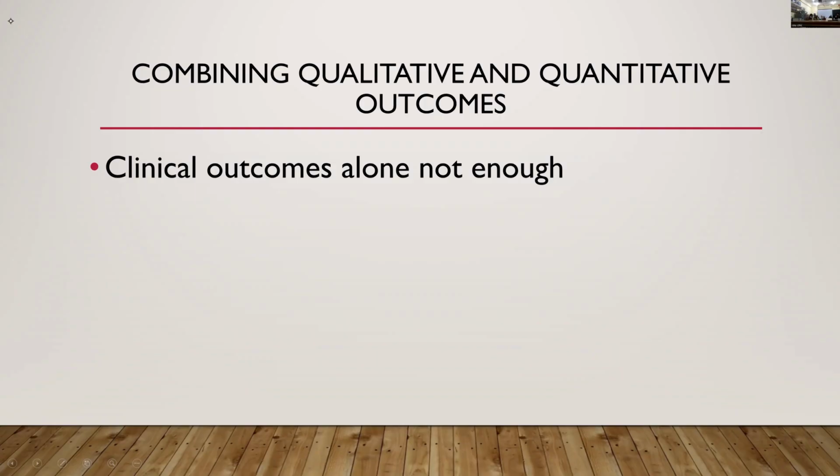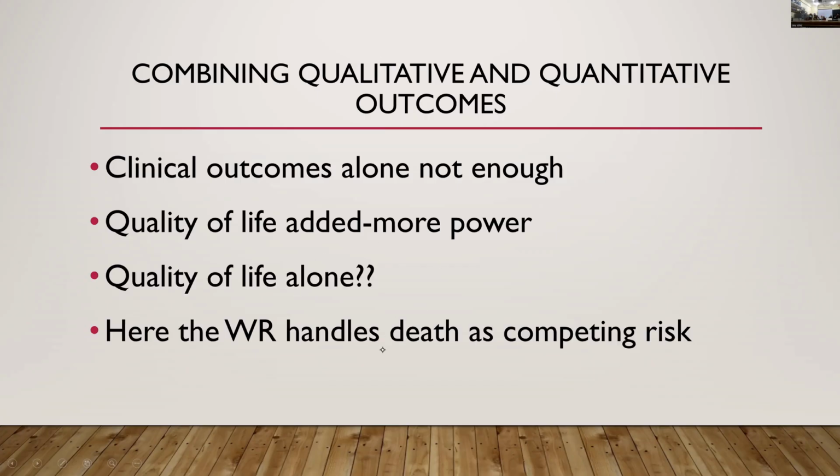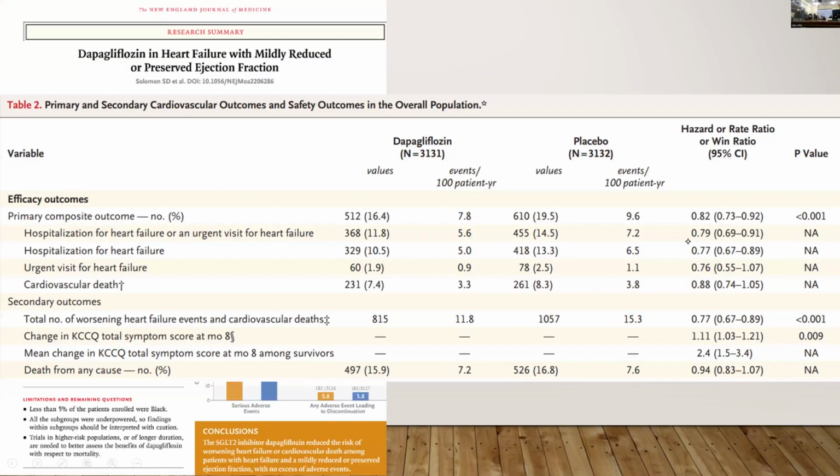But now if you can add more outcomes like this, including quality of life, then it adds to the value of the paper. So quality of life will add to power because more outcomes are going to happen. So quality of life alone may not be enough. So the win ratio handles death as a competing risk because now you have given death as the first priority. So the win ratio handles death also in qualitative studies.